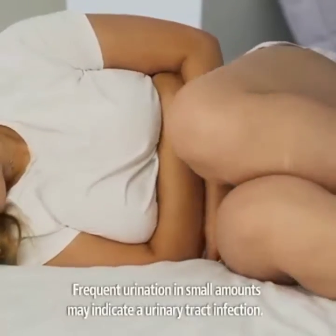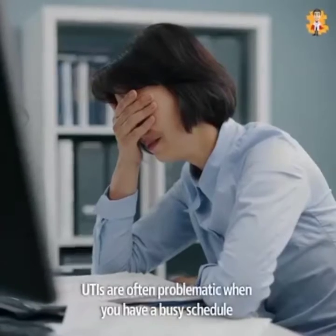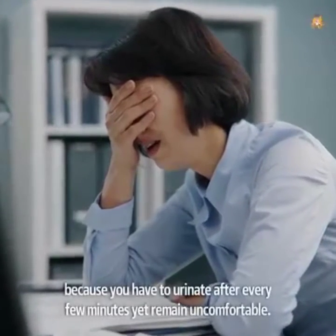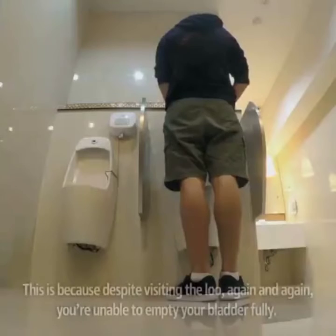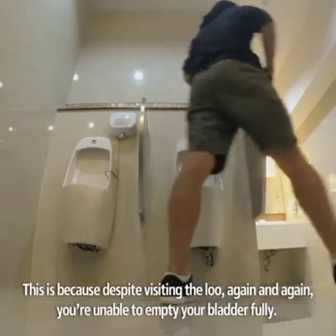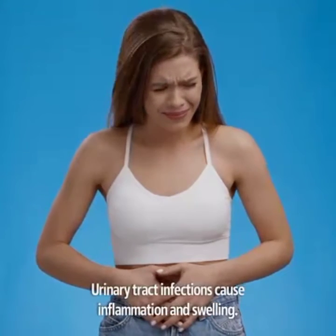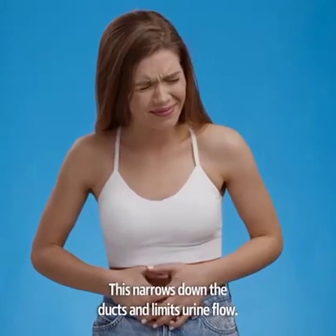Frequent urination in small amounts may indicate a urinary tract infection. UTIs are often problematic when you have a busy schedule because you have to urinate after every few minutes yet remain uncomfortable. This is because despite visiting the loo again and again, you're unable to empty your bladder fully. Urinary tract infections cause inflammation and swelling. This narrows down the ducts and limits urine flow.